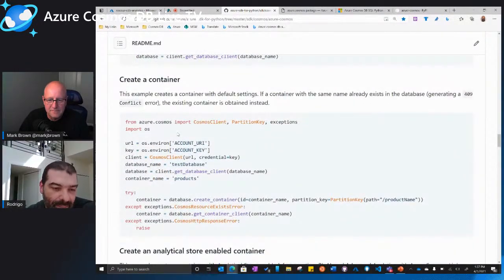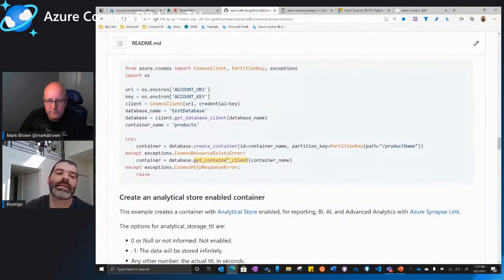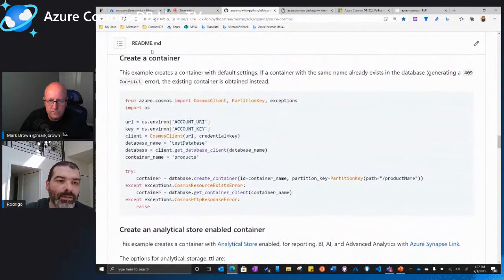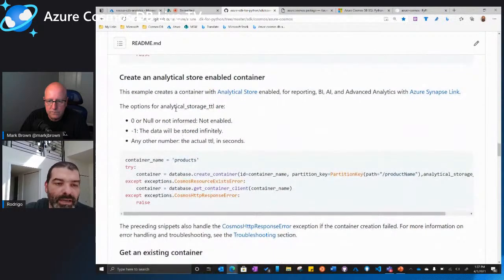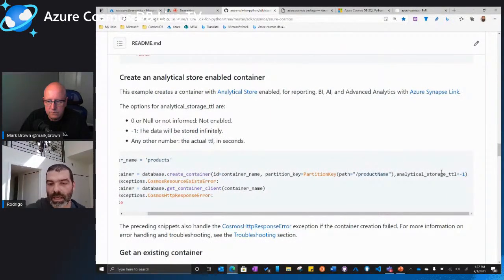And we have something similar for container. You need to create an instance of your container based on the database instance that is based on the Cosmos client instance. Got it. That's how it works. Here, this is a typical simple create container example, but if you want to create the container with analytical store, you need to specify the TTL. That's how you create an analytical store enabled container.